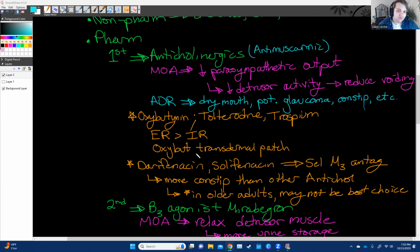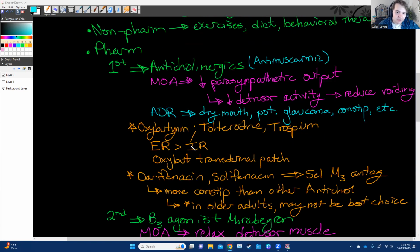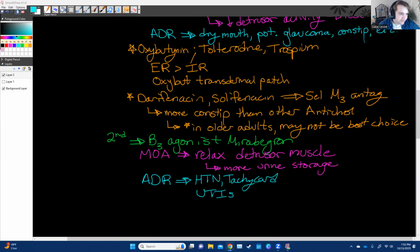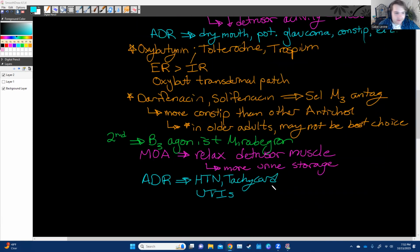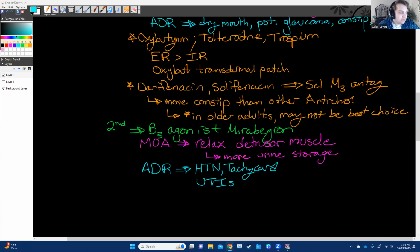And of course the last line option is surgery. Surgery is always the last line option for any incontinence. So if you use the drugs and it's still not working, go to surgery.